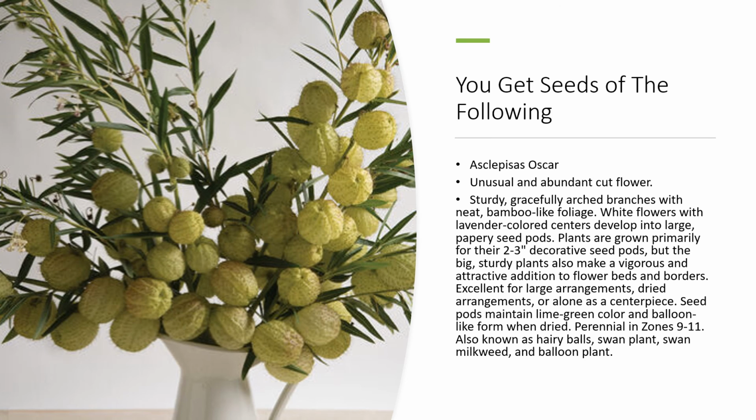This one is not necessarily the bloom that we're looking at, but it's really a neat plant, is the reason I put it in here. This is Asclepias Oscar. This is a milkweed. It's a sturdy, branching bamboo-like foliage, different than any of the other milkweeds. It does have white flowers with lavender-colored centers, but that's not why we're growing it.